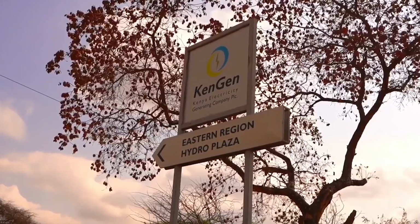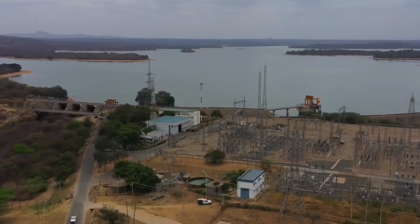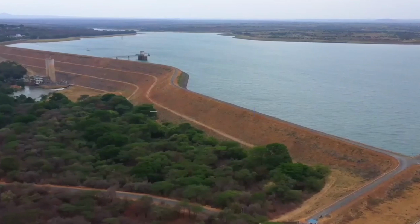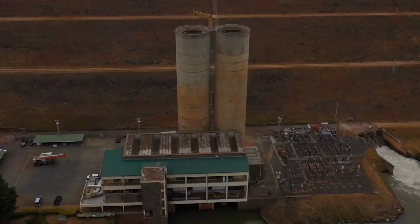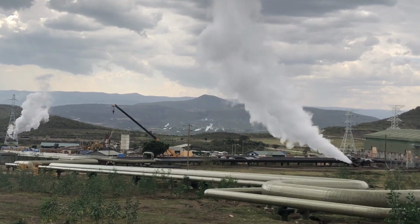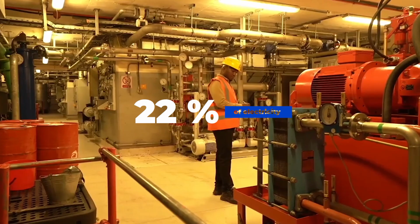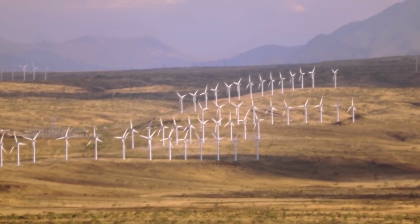Kenya harvests over 1,000 million kilowatt-hours of electricity annually. Hydroelectric power is the largest source of electricity in Kenya, accounting for approximately 42% of the country's total electricity generation. Geothermal power is the second largest source, accounting for 29%, followed by thermal power at 22%. The remaining 7% comes from wind, biomass, and imports.